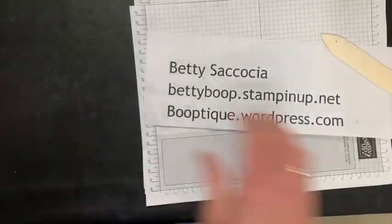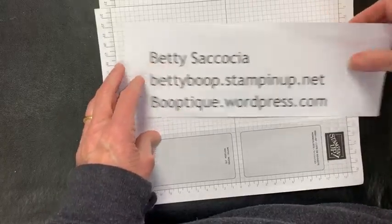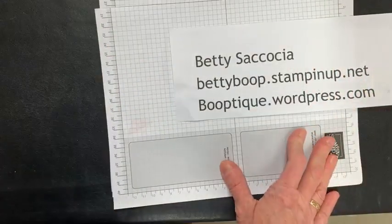I don't even need my paper cutter tonight. Oh, maybe I do. Okay, let me grab my supplies.